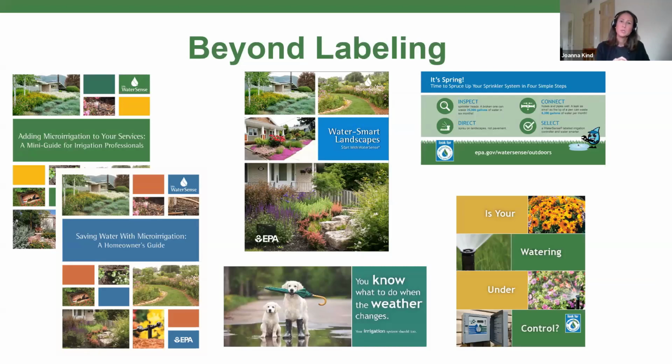We have a Sprinkler Spruce Up in March. This year we added Mulch Madness. And then we also help promote Smart Irrigation Month. So you'll see there's like a bill stuffer up here promoting weather-based irrigation controllers and things like that.